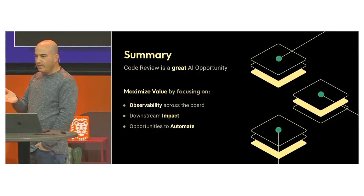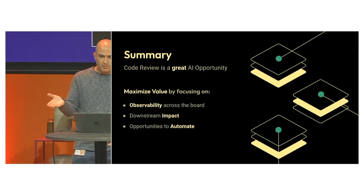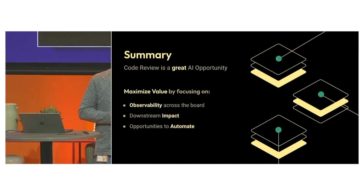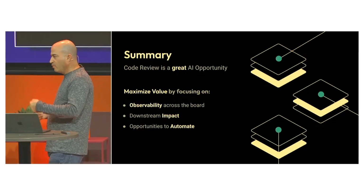Two, look at the downstream impact. Find a way to correlate the usage and the depth of usage of this tool, or any tool, but in this case AI code reviews, with the actual impact. Are we delivering more? Are we delivering better? And three, look for ways to automate.